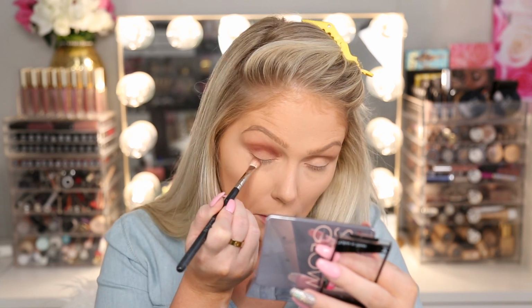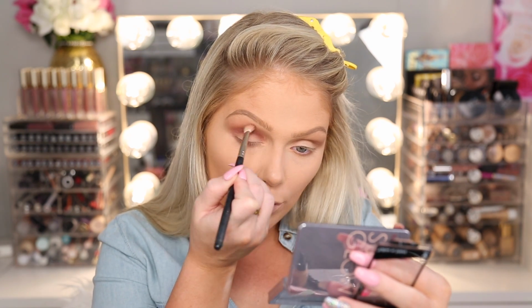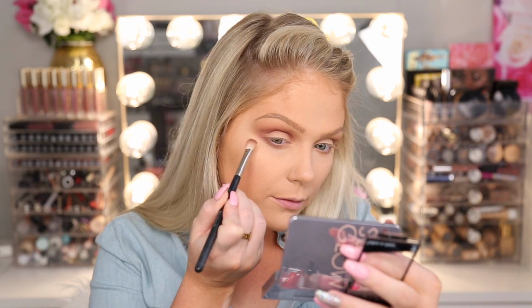And I'm kind of just bringing that beneath my lower lash line as well, just so all the colors blend. Both of the shades that I used were mattes and they are blending out really easily, so that is a good thing. Alrighty, then I'm gonna go in with this golden shade, also in the Warm Zone palette. I'm gonna use this all over my lid.